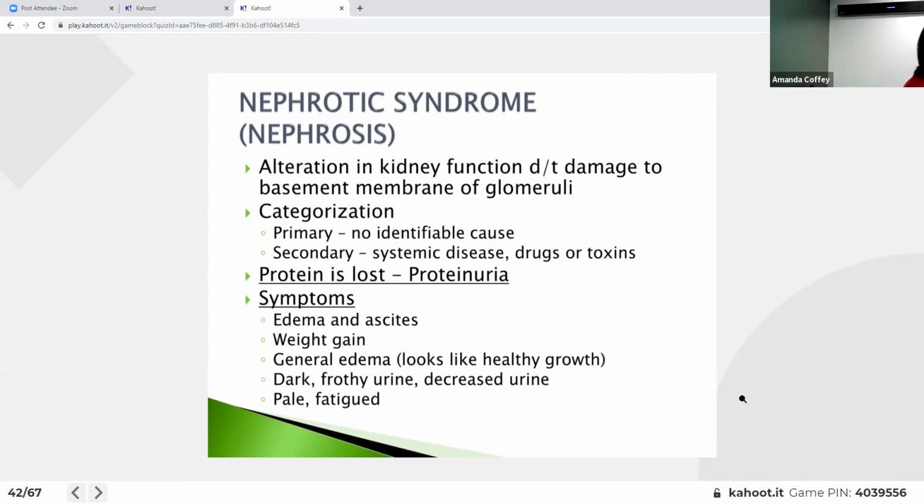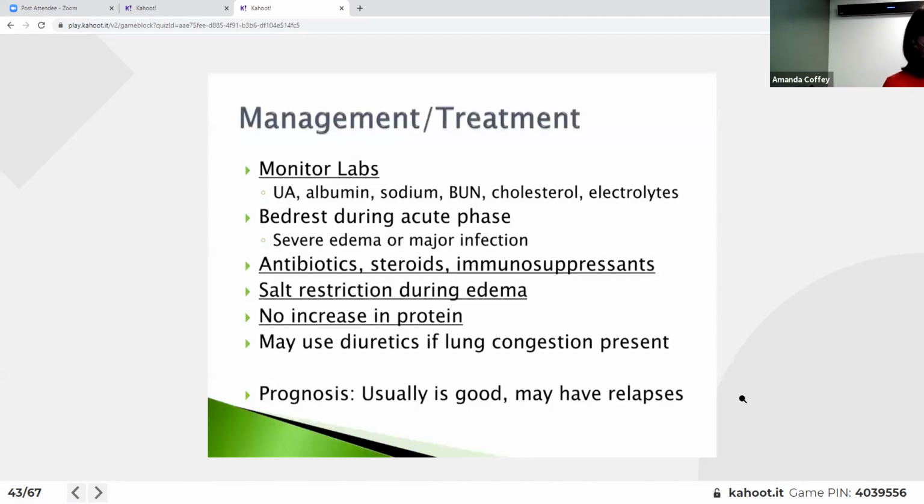So the skin becomes shiny and pale with prominent veins, and hair and nails can become brittle. So how are we going to manage and treat these kids? We're going to monitor labs again: UA, albumin, sodium, BUN, cholesterol, electrolyte levels. Primary objective for treatment is to decrease excretion of the urinary protein and maintain protein-free urine.